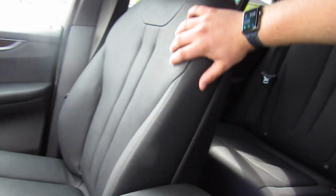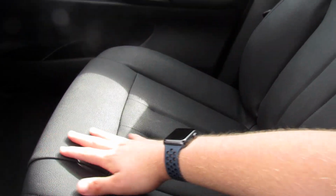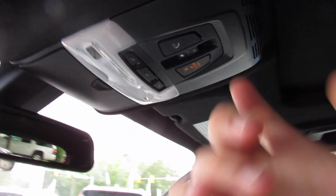Seats in this one are very, very comfortable. High quality leather. I mean, they look and feel fantastic. Or excuse me, Sensatech, but they still look and feel great. Up top too, you can see this one's optioned very well. It does have the black headliner, which I think adds such a clean look to the inside. Your panoramic roof, you can open it right there. Shade will go all the way back for it.